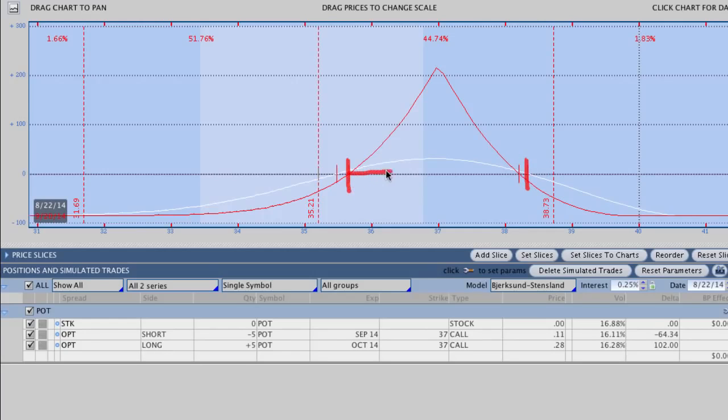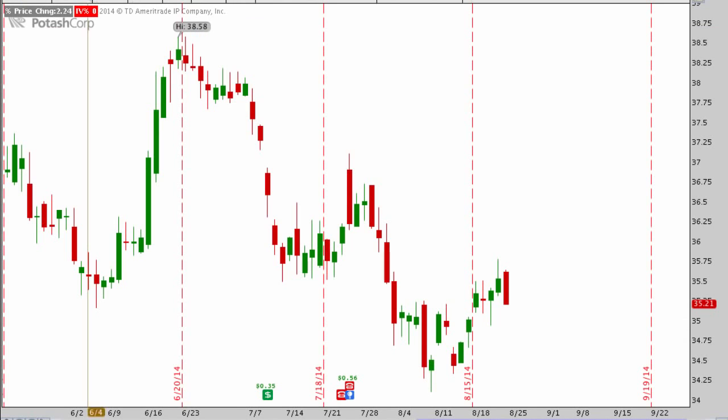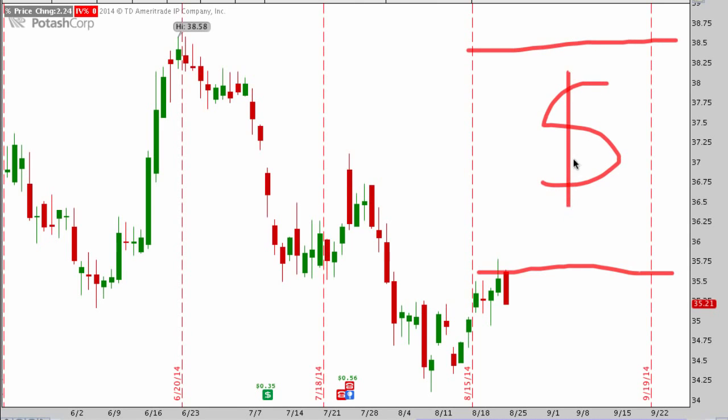So we've got a very big window here on this calendar spread that we can make money, and really kind of leading us to assume that if POT does rally, we can make money between, again, about 35.5, which is right down here, and about 38.5, which is all the way up here. So a very big profit window for us, and that's what we like with these calendar spreads, and it's just how the pricing worked out.